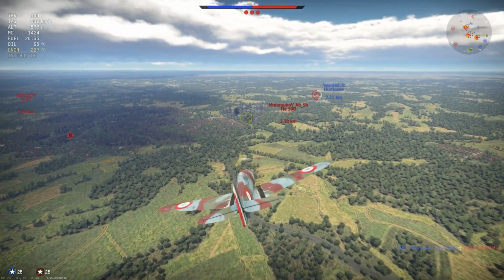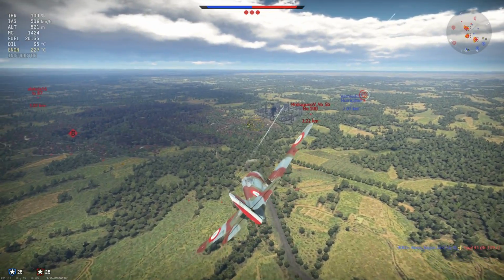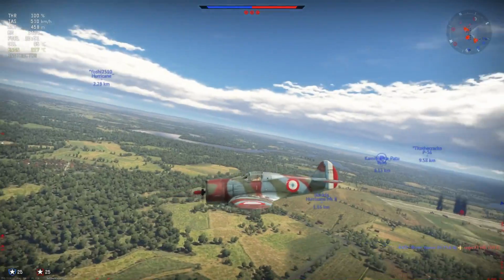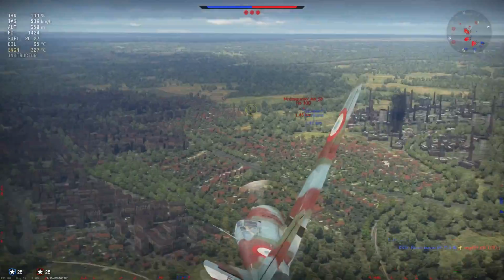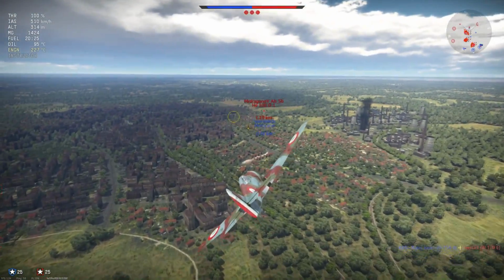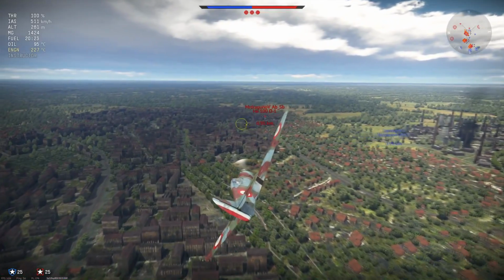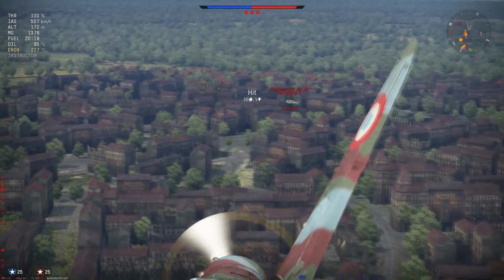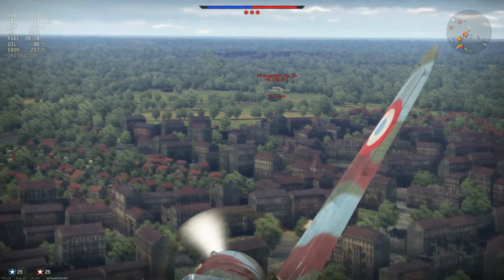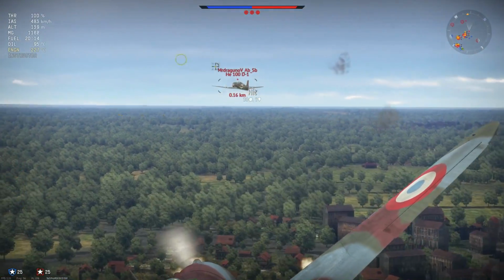And with the biplanes you just basically want to energy fight them. But don't start turning with them. Don't get overconfident. Overheating in this plane is easily manageable. It's not really a problem. It does occur sometimes, but it's easily cooled off.